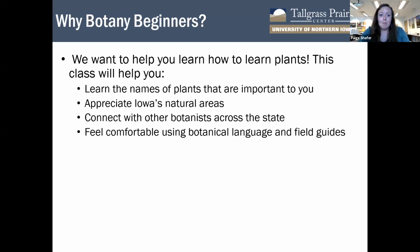It is truly a beginner's course, so we will walk you through how to learn plants. That is our main goal. We want to help you learn plants that are the most important to you. That could be a wildflower that you see every day on the trail that you walk your dog on, or it could be getting to know your CRP or your grazing areas on your farm. No matter what plant, we hope that we are able to give you the skills and the ability to identify those plants that are near and dear to your heart.